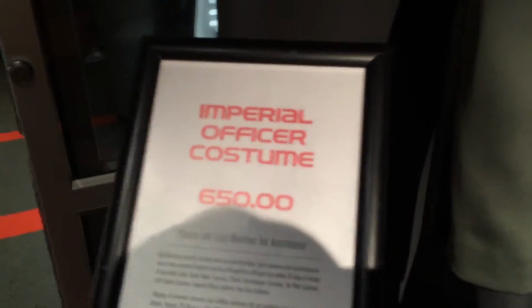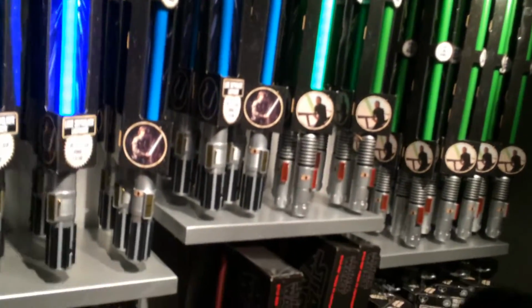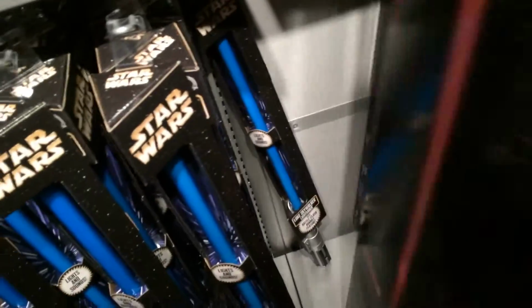And a whole bunch of artwork. Han Solo's costume from The Empire Strikes Back. $725. This stuff is for sale. Imperial officer costume. Lightsabers. We got other Luke Skywalker lightsabers. Kylo Ren's FX lightsaber. How much is it? It's got the crossguard blade.